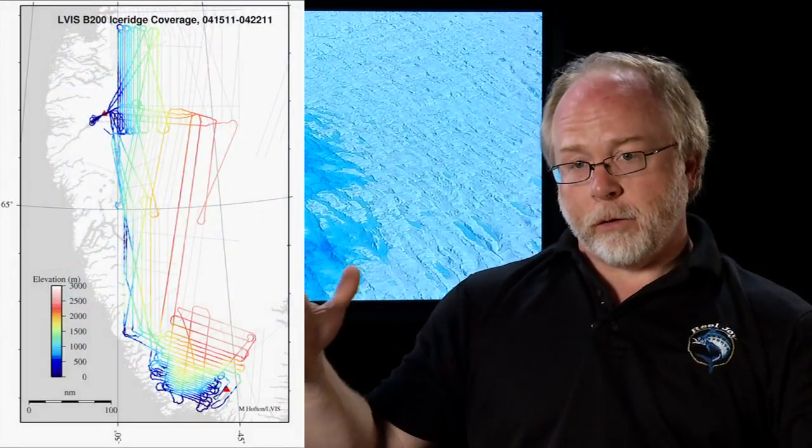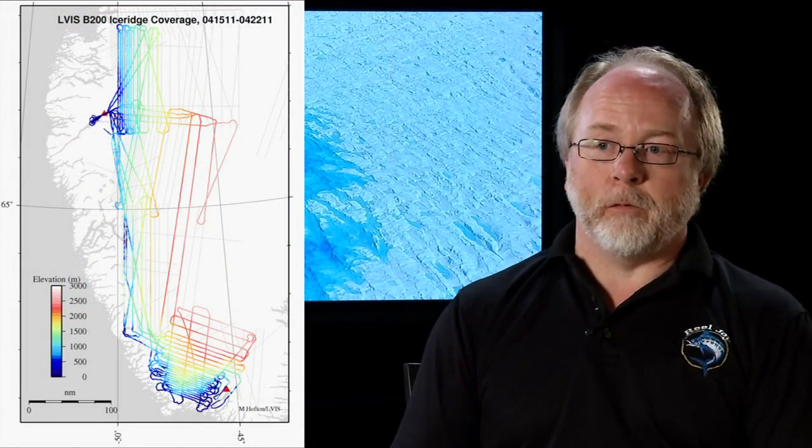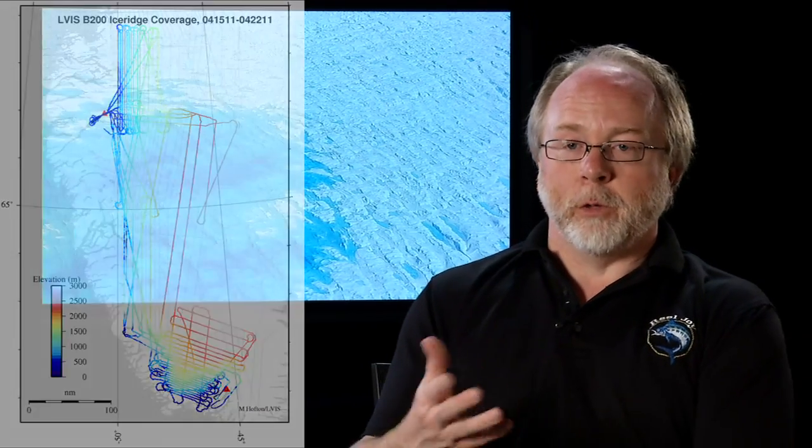In one aspect, you'd be looking at individual glaciers, and the other one, you'd actually be trying to lay out large grid patterns all over Greenland. So you could look at the changes over 10 or 20 years, and it would contribute to that. So what LVIS brings uniquely is the ability to cover enormous areas very cost effectively.